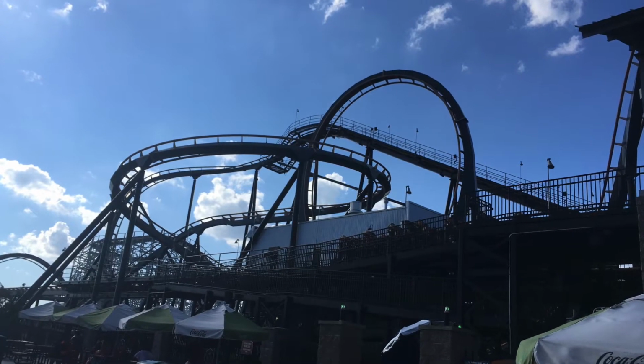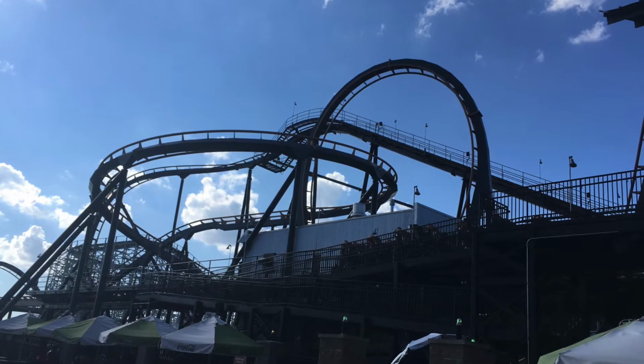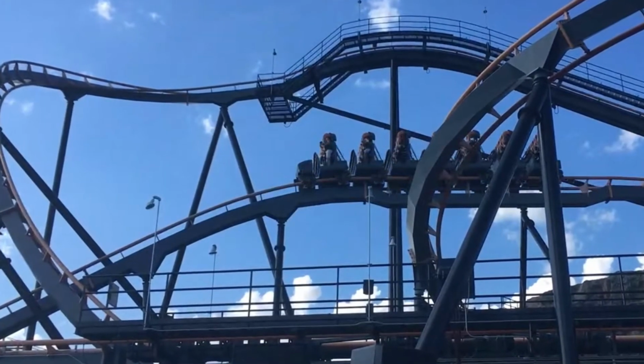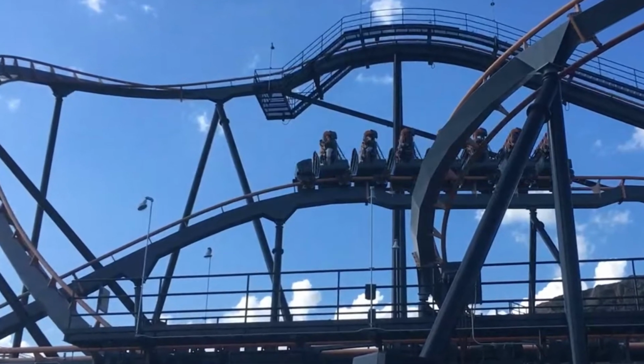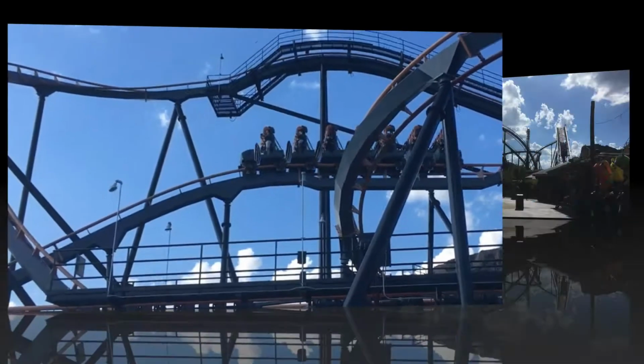This is B&M's first stand-up, so they have some excuse, but nevertheless, it bangs your head up so much that even though it's at my home park and I've been a ton of times, I haven't ridden it since like April 2016, so that's a while ago. And I don't really have any plans to ride it anytime soon because of how rough it is, which just completely kills any positives Apocalypse has.